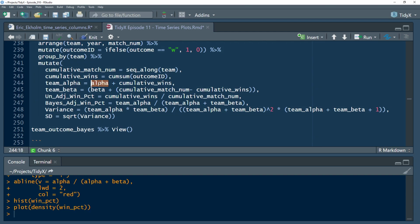So this is how you update the little empirical Bayes model that we've created. You have an alpha and you have a beta parameter that are sort of our priors. Those are our starting points. And we update them with the alpha, or the wins, the successes that the team has. And we update the betas with the failures that the team has, which in this case is going to be match number minus wins, which gives us losses. We get the unadjusted win percentage, which is the cumulative wins, the observed wins, over the observed match number. And then we get our Bayes adjusted win percentage, where we're taking the team alpha that we calculated above and dividing it by the total number of trials, the team alpha plus the team beta. And then we calculate the variance of that distribution right there. And then we calculate the standard deviation by taking the square root of that variance.